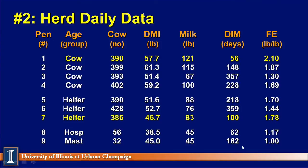Now, those of you that have mastitis, look at this. 32 cows in the mastitis pen. That's 1%. That's very good, by the way. 1%. Look at their feed efficiency. 1. So you can see mastitis and hospital cows really get hammered on this farm.